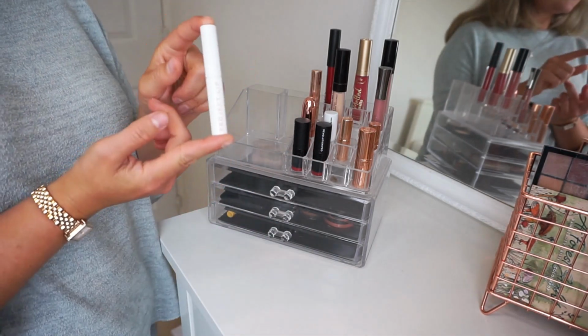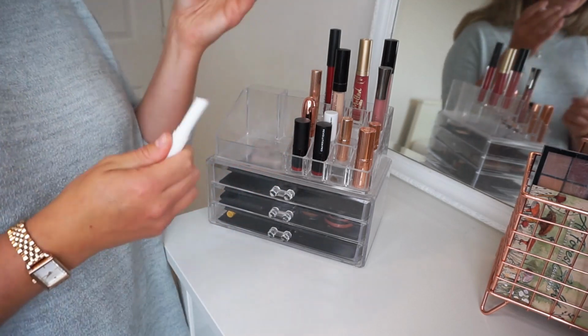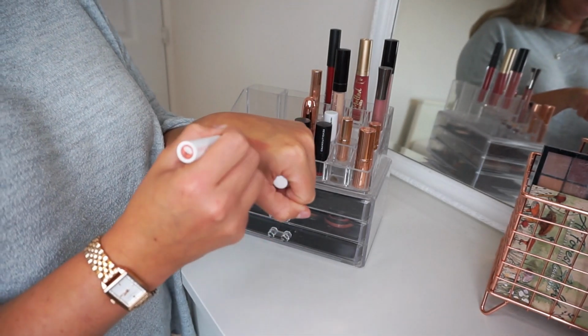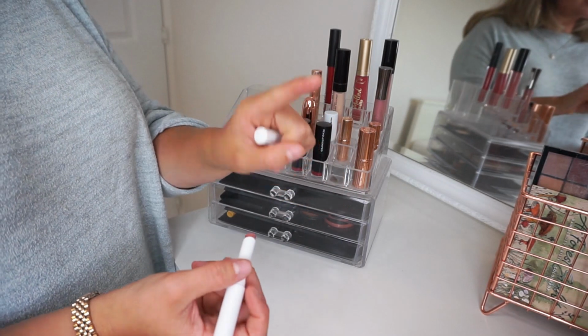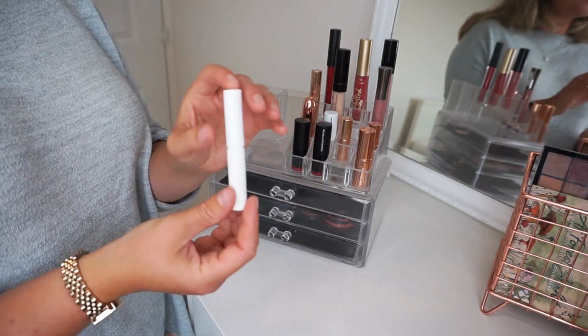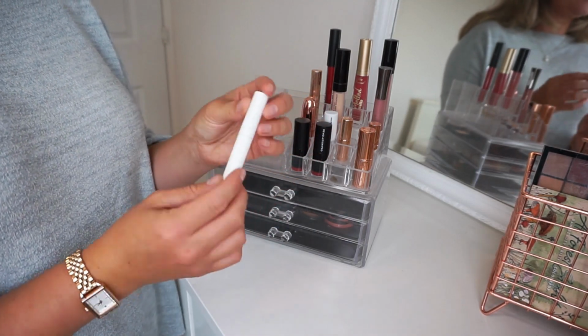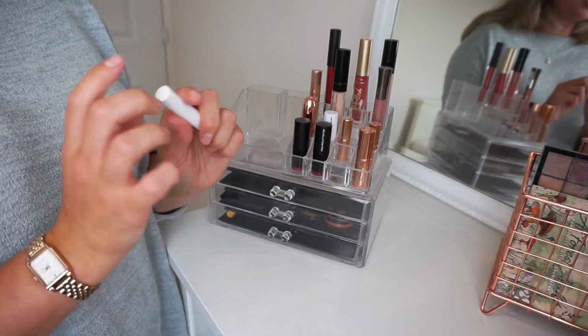This is a lip balm slash lipstick from Project Lip in the shade Dare. This is a really, really beautiful shade, but this is one of those lip plumping ones, and it's kind of cinnamony. I love cinnamon in actual food, but as a scent or as a plumping agent, I do not enjoy it.